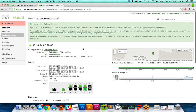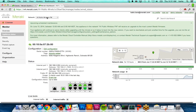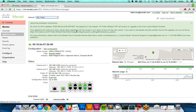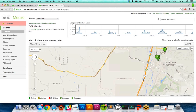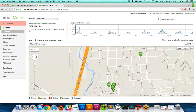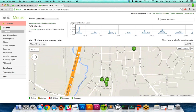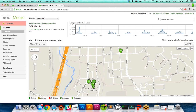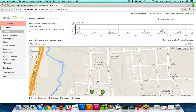Got it. Yeah, so that's why it's looking this way, but it's completely separate from our enterprise network, just so people don't get confused. And then go to that one. If you go to DCL public, then you would see all of the access points. And right up there you get a quick snapshot. You can see that you've already had 1,275 clients on the network, and the green spots on the map tell you in real time how many clients we have now at each of those sites.